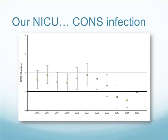So there was one time I walked into the NICU, and we had this short spike of infection. I think it was sometime in 2010. So we had this small spike. And when I walked in, everyone was upset. And one of our nurse clinicians approached me and said, "Why are you so happy? Did you not see that we had this rash of infections the past few days?"